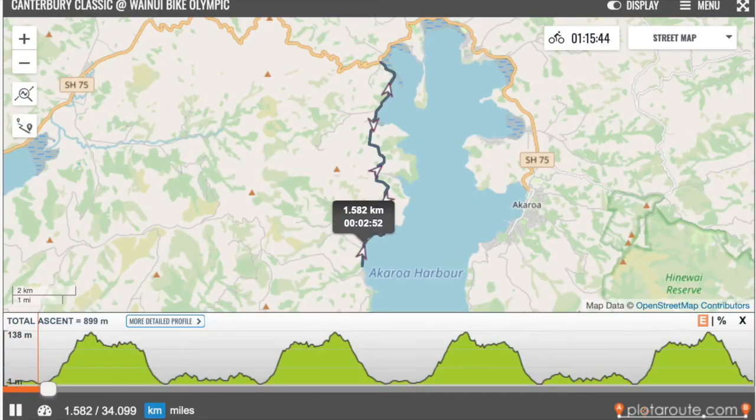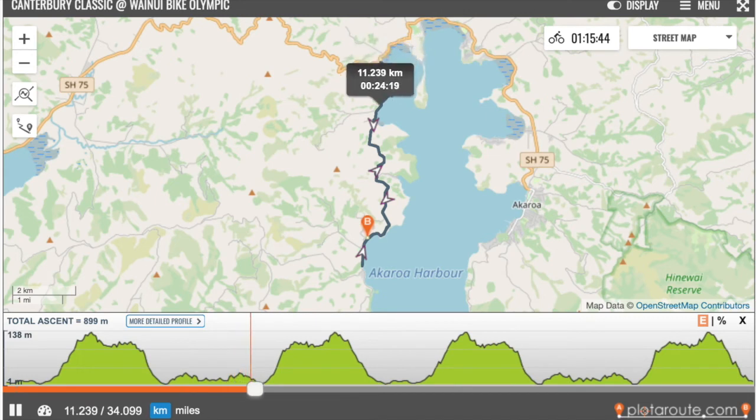If you follow the little icon in this map here, you'll get a description of the course. As you can see at the beginning, you have a short stretch through Wainui before you come to a turnaround point by a jetty. You'll then turn, come back past transition, and for the Olympic athletes, you can see now you'll be starting your second lap. You go up a steep climb, along the top it's quite lumpy, then you've got a very steep fast descent, bit of flat through the French farm area, and then you return with that very steep climb along the top and then descend back down into Wainui.